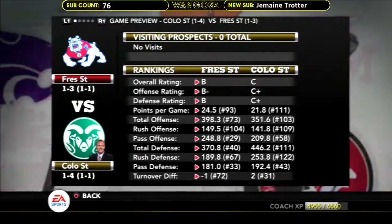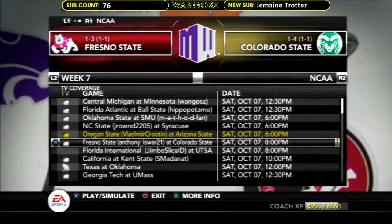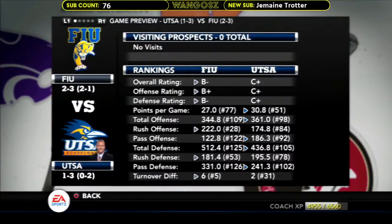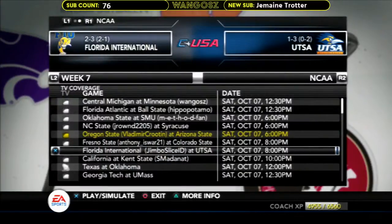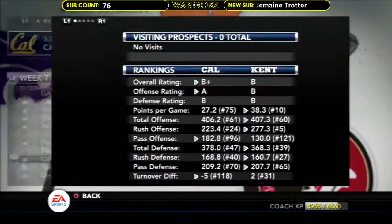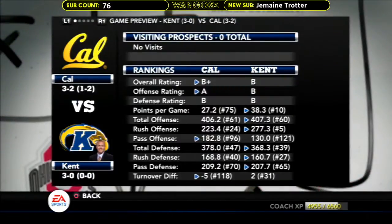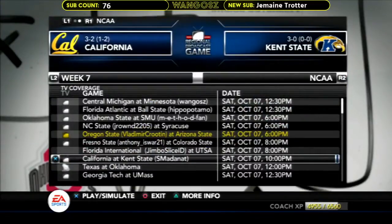1 and 4. I mean, that's kind of a toilet bowl, but Colorado State is favored. Florida International at the University of Texas San Antonio, and FIU with a talent advantage is mysteriously predicted to lose for no reason. Oh, and Cal at Kent State. Cal has a stud offense, I guess, that's somehow only averaging 27 points a game. This will be a stern test for Kent State, though.